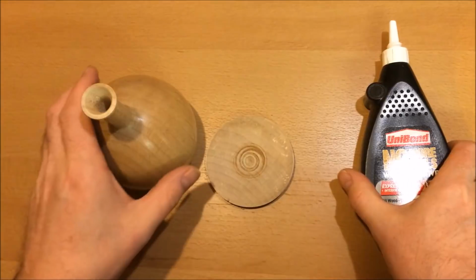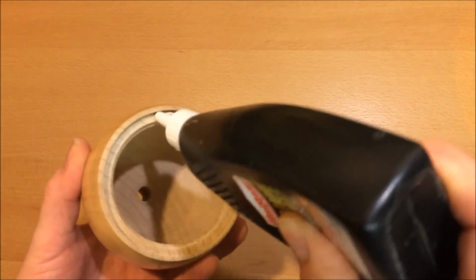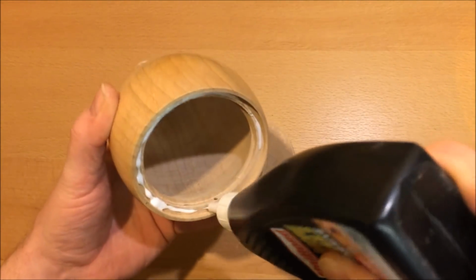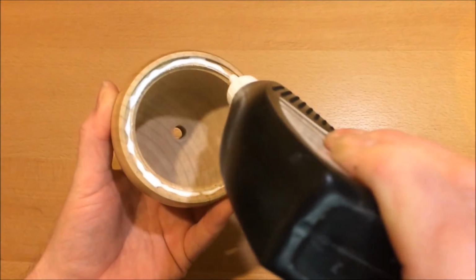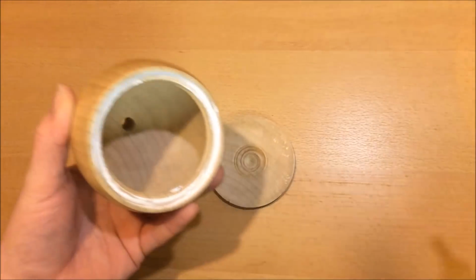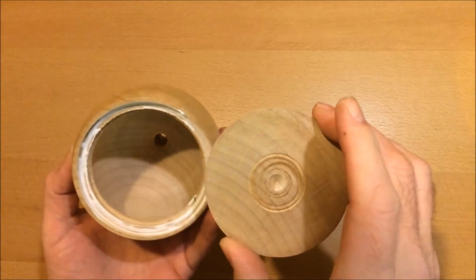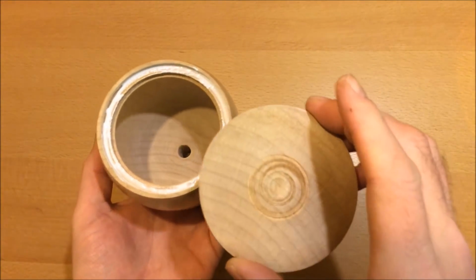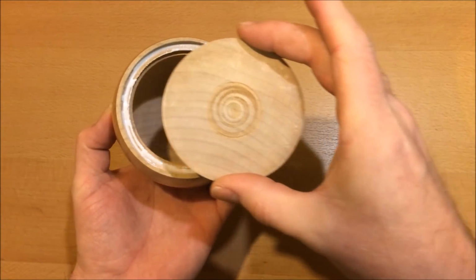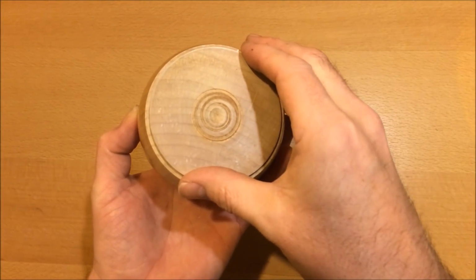So it really is just as simple as putting a bit of glue around the inside. Don't need masses. Go. And literally finding the way that the, you see the grain arches that way, so we get this going the same way, put it roughly in position so we know it's going that way, and then we can line it up.